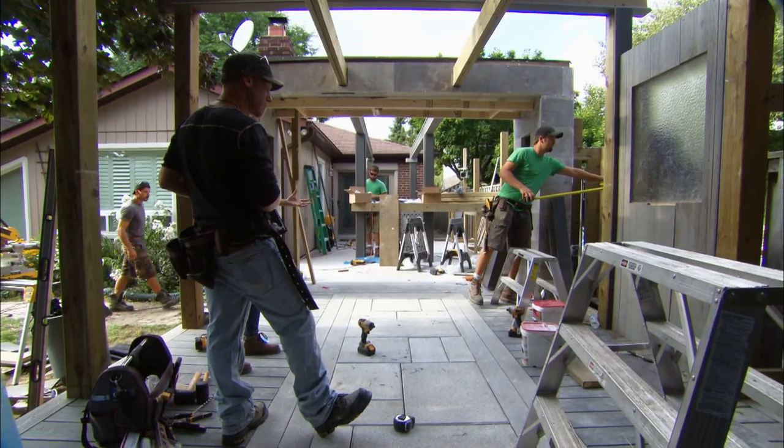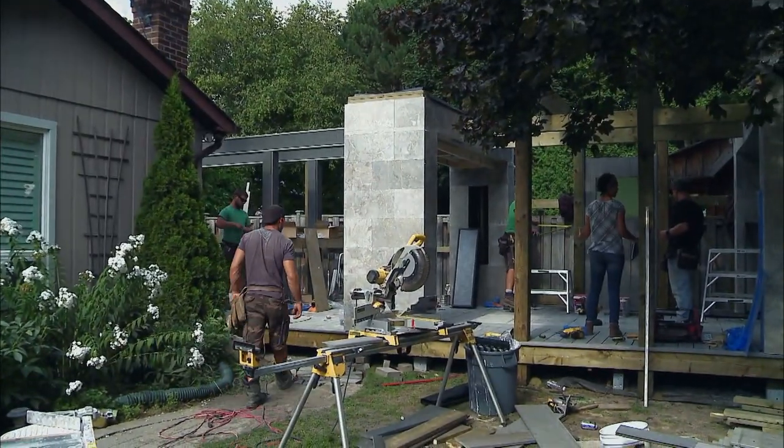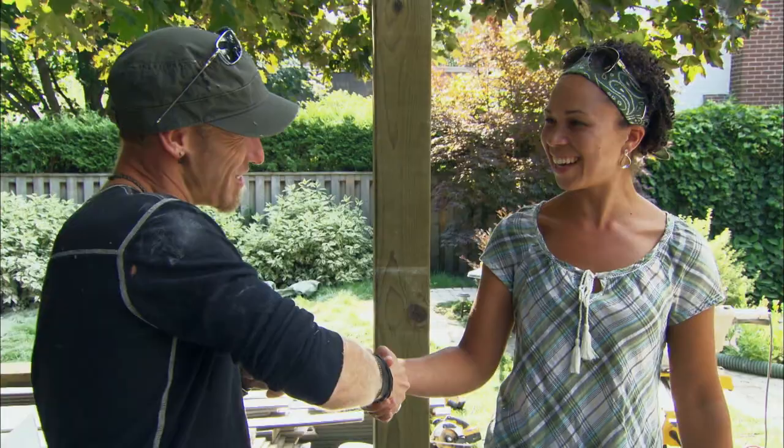Now, this is the lounge area, so I think what would work best is a nice long three-seater sofa over here, a couple of club-style chairs over here, coffee table, footstools. Make this like a place they want to hang out in the evening. Fantastic, Heidi. See you in a bit. I'll go measure.